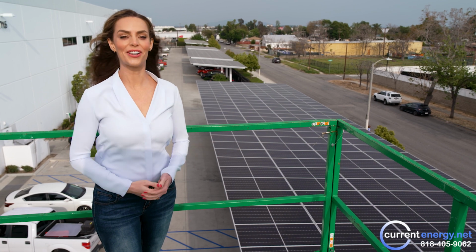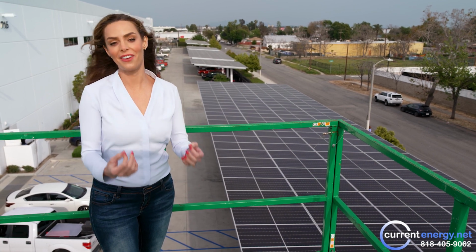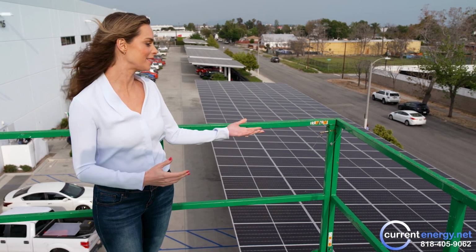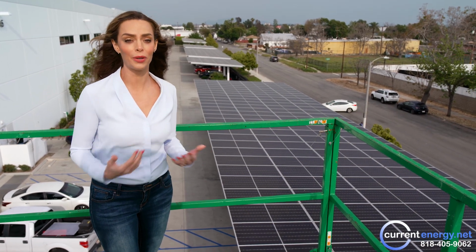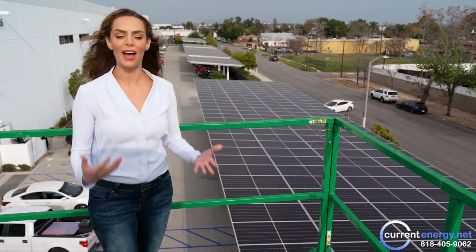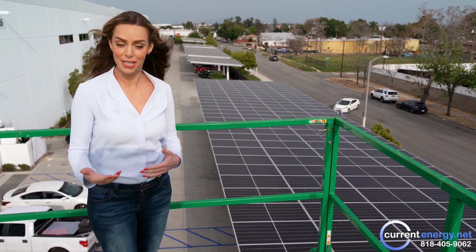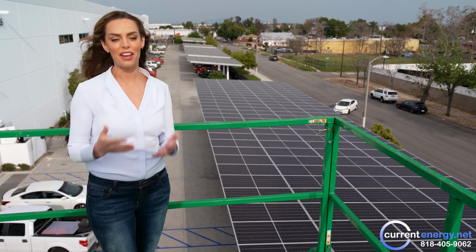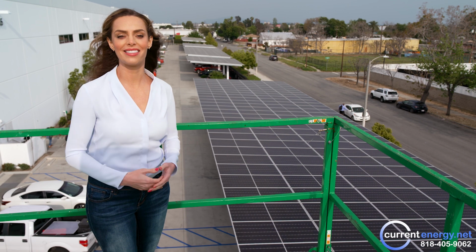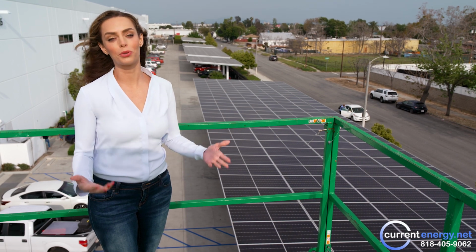Give Current Energy a call today, and we will help you take advantage of tax incentives that can generate huge discounts on solar systems, reduce your reliance on the grid, protecting you from rising energy costs, increase your property's value by making it more attractive to potential buyers or tenants, and finally, leverage solar energy to promote your commitment to the environment, which can also improve your brand.